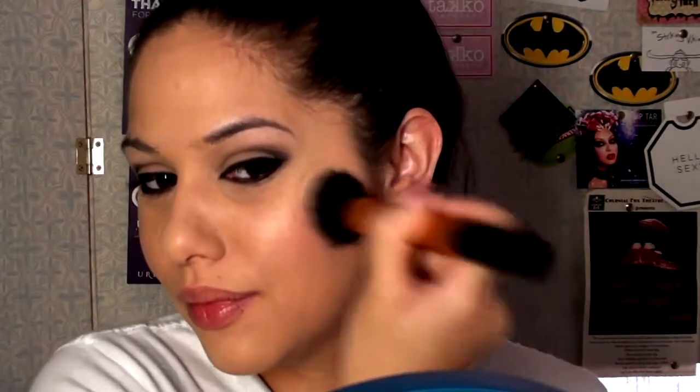And this is a Maybelline Master Glaze stick blush in the shade Just Pinched Pink. And it goes kind of perfectly with this glowy sort of makeup. And I've had really good results with the staying power.